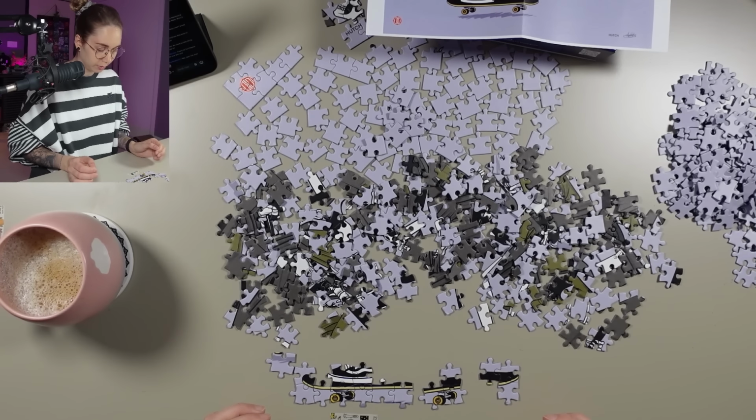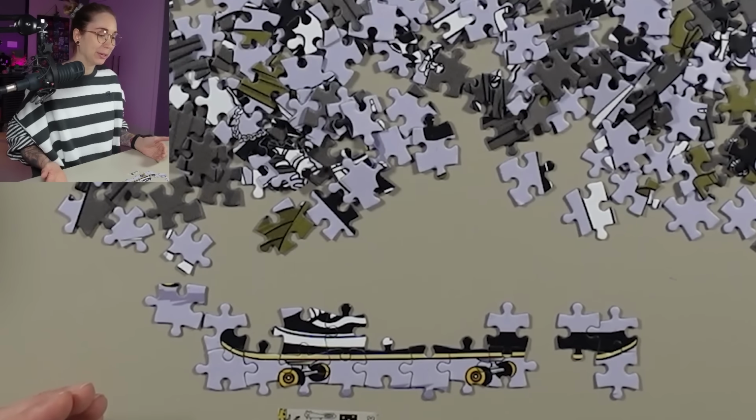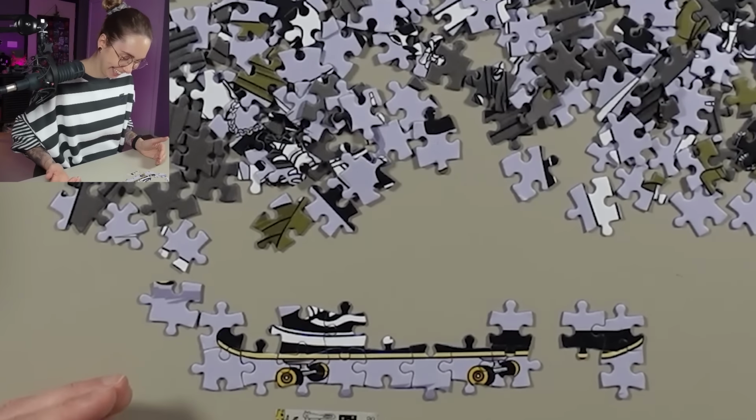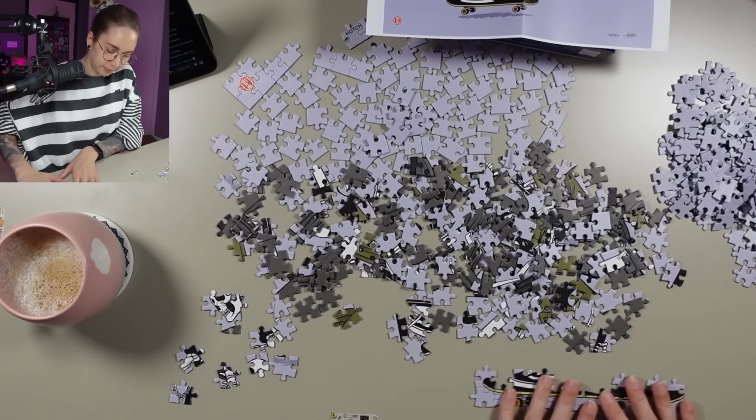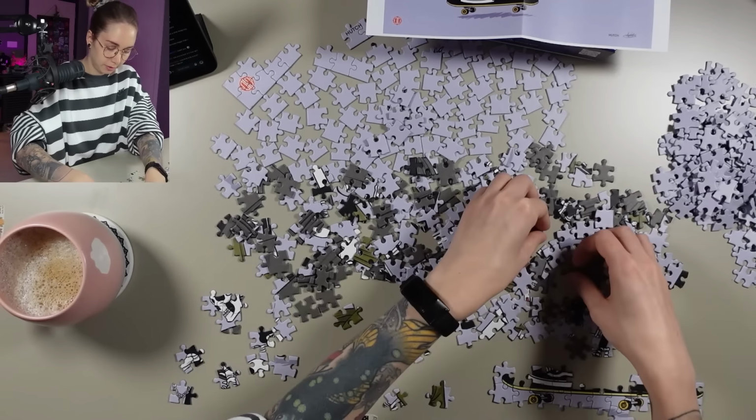That's a big skateboard. This feels like it's way too big. Why does this feel like a limo skateboard? I could probably make his pants, because the green stands out. Start with that.